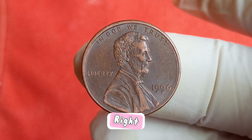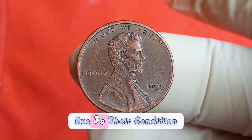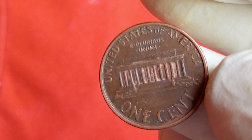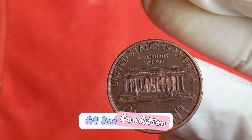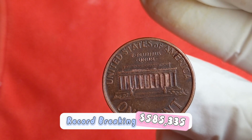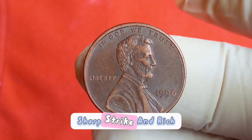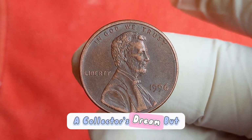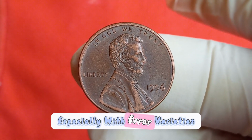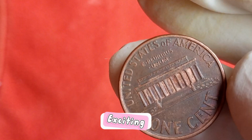Yes, you heard that right. Some 1996 Lincoln pennies have sold for over $500,000 due to their condition, rarity, and unique errors. One specific 1996 penny, certified in mint state 69 red condition, was auctioned at a record-breaking $585,335. That coin was virtually flawless, with pristine surfaces, sharp strike, and rich red luster, a collector's dream. But that's not all. Even lower-graded coins from this year, especially with error varieties, have sold for hundreds to thousands of dollars.